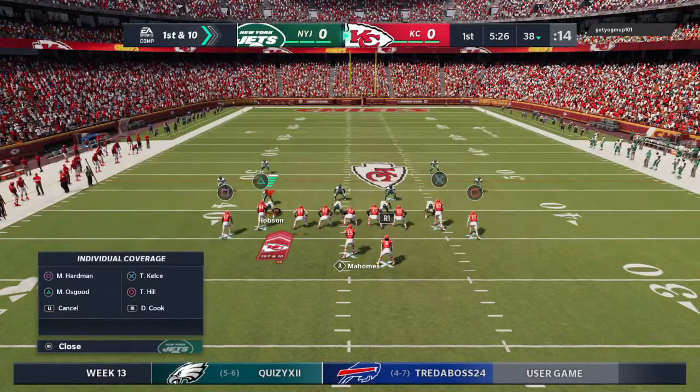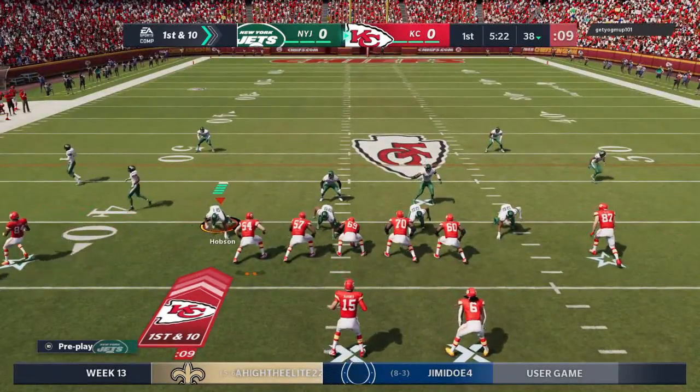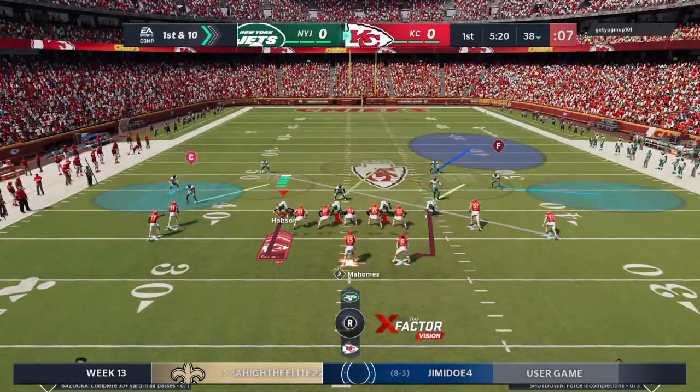Right, check 33. 33. Quarterback, don't get nervous now. We're Sunday. Don't get nervous. Hey, Ripley.